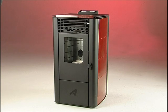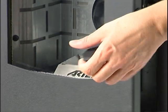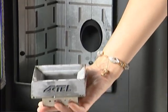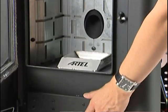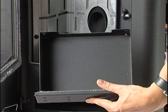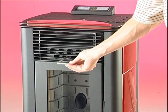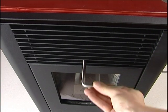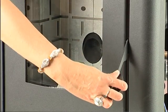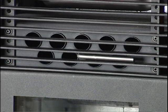Each detail has been designed to make the daily cleaning of the stove easy to the point of being enjoyable. The extraction of the pellet collection rack, the cleaning of the ash straw, the internal cleaning to remove soot traces, the glass clean. These simple operations allow any customer to maintain the excellent efficiency of their ARTEL stove.